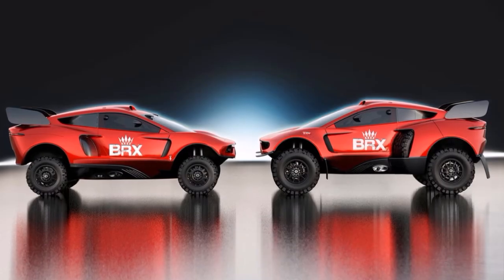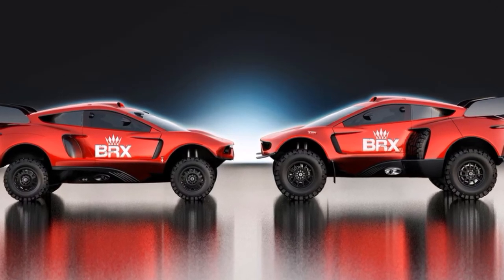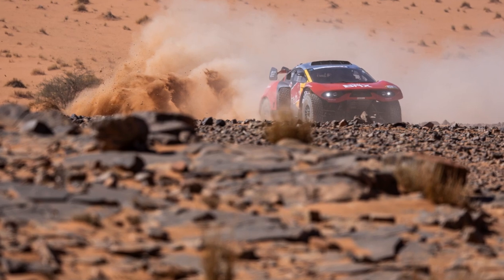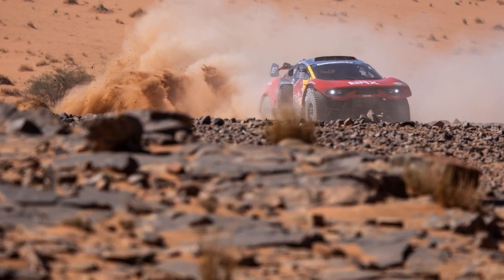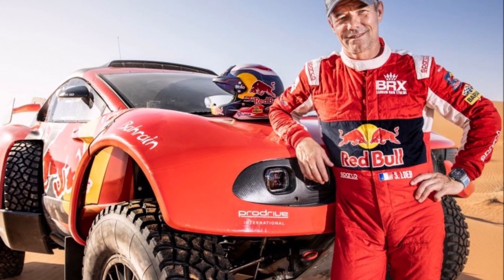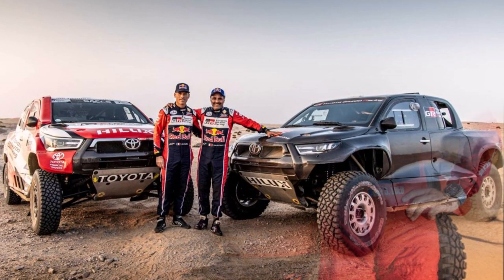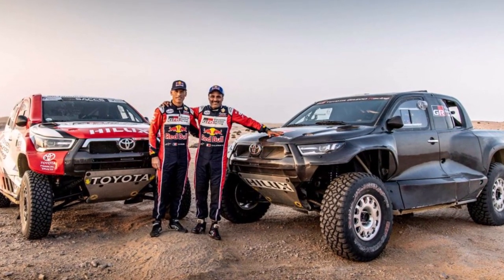Anyway, after sorting out the initial design flaws and updating the Hunter step by step, the Prodrive contender now became a serious force in the Dakar Rally. And especially in the hands of Sebastian Loeb, who became second overall in 2022 and 2023. His biggest rival was Nasser Al-Attiyah in the Toyota.